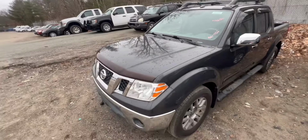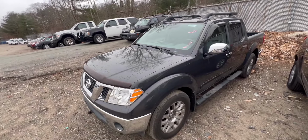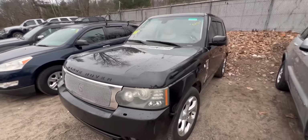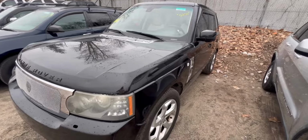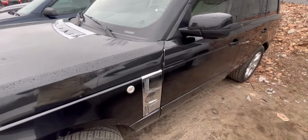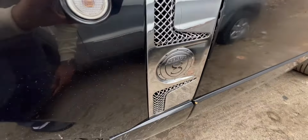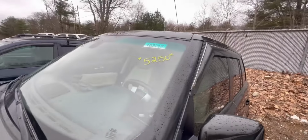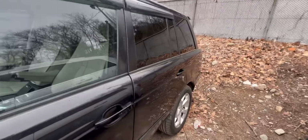So let's go ahead and check out another vehicle. Next is a Range Rover, a Land Rover Range Rover, however you want to call it. This is the same company. This one has aftermarket stuff called strut. I don't know what that is. Comment in the comment section if you know what that is. It goes for $5,250.